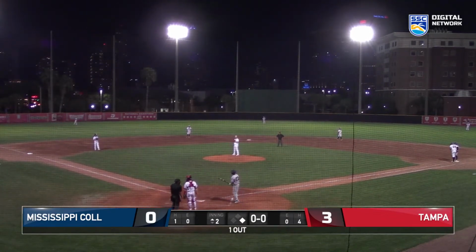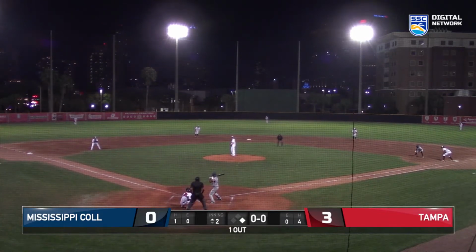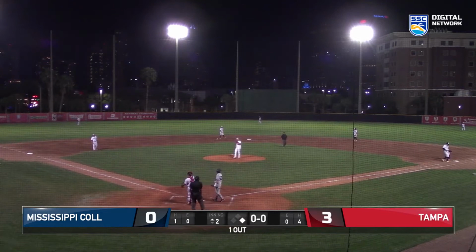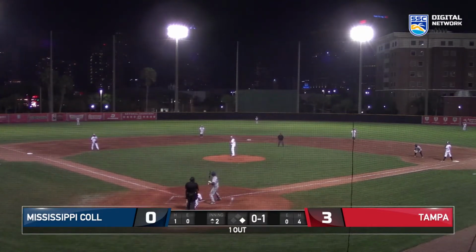Double plays were a common theme in the first game. We'll see what happens here with a man on. Lee gets a big jump off of first. He is 6 for 6 on the year in steals. They don't get caught much. Really good at getting good jumps, at least what I've witnessed today.